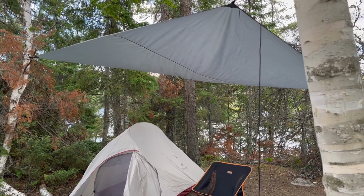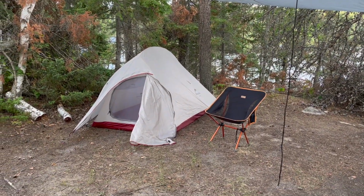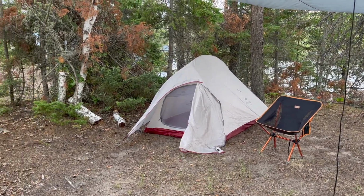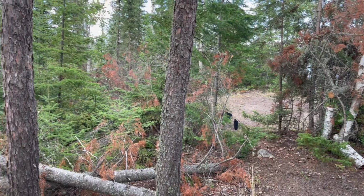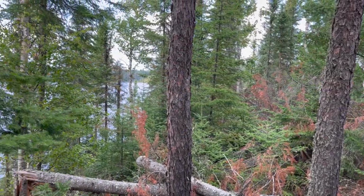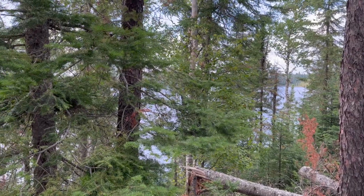It started raining a little bit, so I threw up a tarp real quick. Give me a place to stay dry if it starts raining again. I can cook under there tonight. But just like I predicted, I think whatever that was blew through. Kind of dying down a little wind-wise.